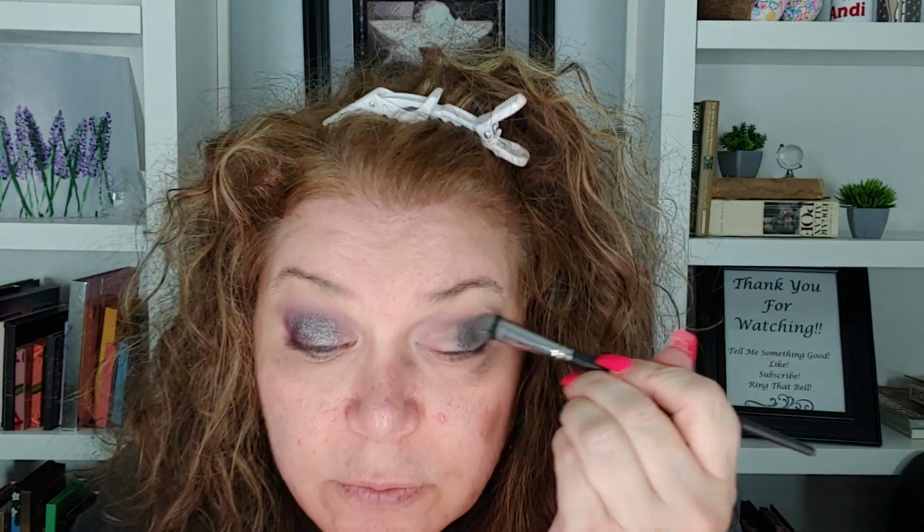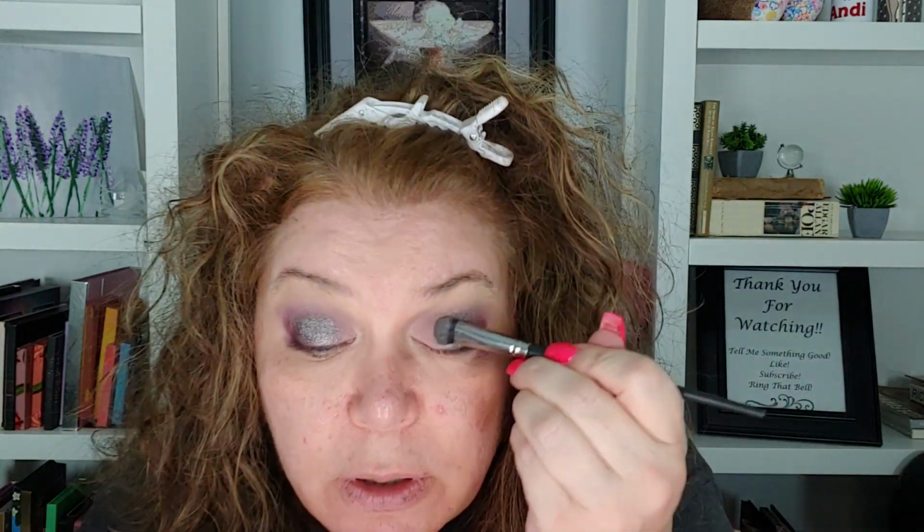You know, I don't usually have a problem with Colourpop shimmers. They're usually pretty good. It's the mattes that some palettes are just not great. You know what I'm saying? Ton of fallout. Like, it's a mess. And I have been dabbing them on my little palette thing here.